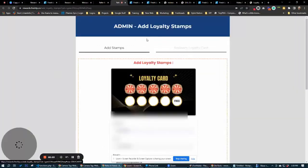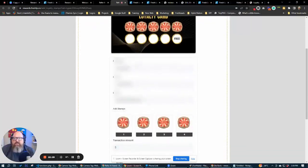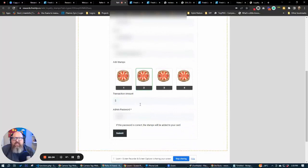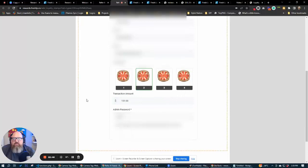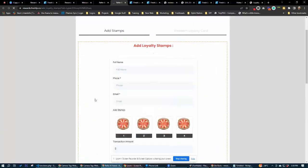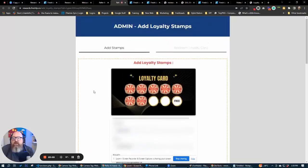There's a password that they put in here. Then it shows them the details about their customer. It auto-fills their name, phone number, email, that kind of stuff. All they have to do is pick how many stamps they want to give, and what the transaction is if that's something they want to track, and then hit submit. Once they hit submit, it's going to auto update. Let's say we do 2. Let's hit submit here. It auto updates that card for us and adds points to it. It's going to send an email out to your customers saying, hey, you just earned a bunch of points. Let's take a look here. Things load. Here you can see that we have two new points on our card.